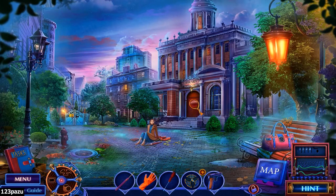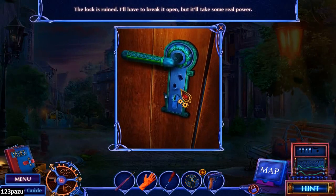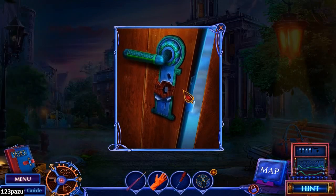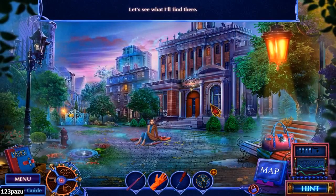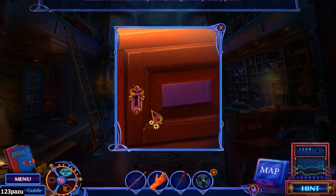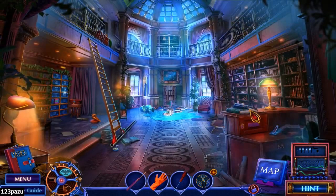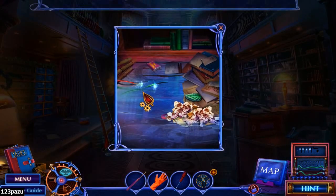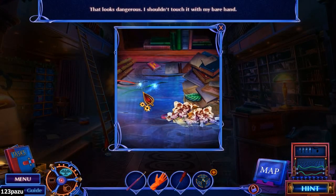And this is the library. The lock is ruined. Well, I do have a loaded gun. There are bullet holes in there already. So why not add another one? This is the library. The library. What the heck happened here? Is that water? Whoa, live wires too. Nice. That looks dangerous. I shouldn't touch it with my bare hand.